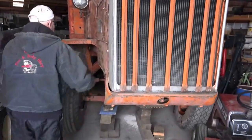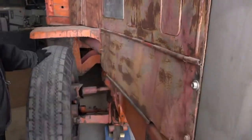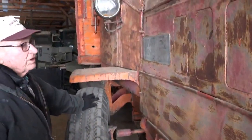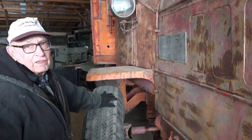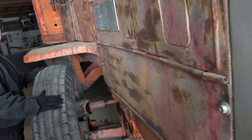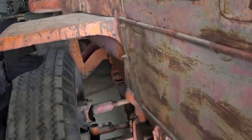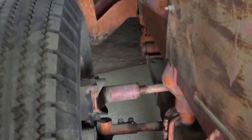It's got a big 6-cylinder Hercules engine in it, and it's kind of before its time. It's a 1935, and it's a 12-volt system with live hydraulics, and that was way before anybody else was even thinking about 12-volt. Is this front wheel drive? 4-wheel drive. Okay, that's what that extra shaft is for then. Yep.